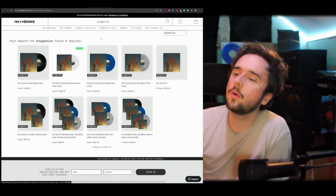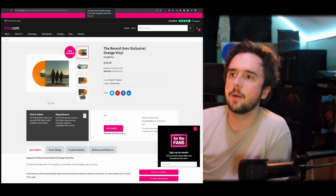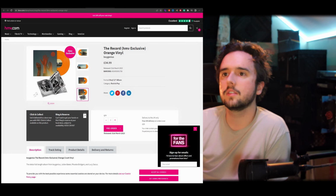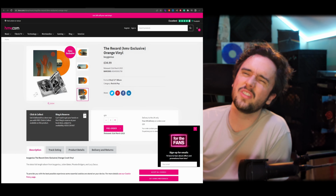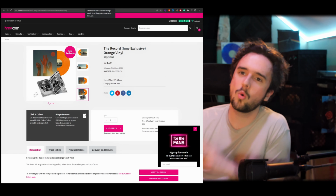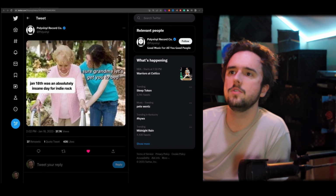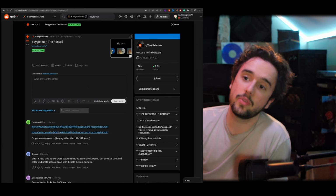Kind of hard to say at this point, but some of these are selling out, and I'll show you the comments in a second. Another orange variant looks like the Target one. It's like the same image, but HMV. Wild how many variants there are of the same color that are quote unquote exclusive or indie or limited. Very, very confusing. Let us check out what they were saying.